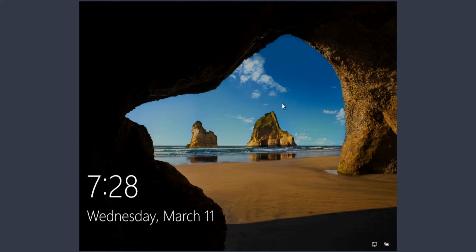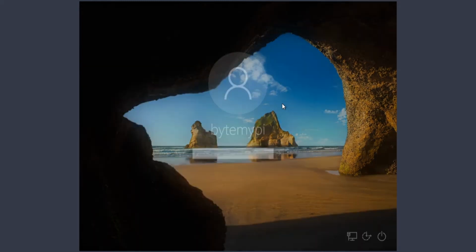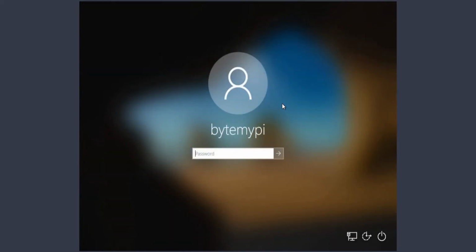So either click your mouse or hit enter and you should get the logon prompt. So pop in your password, which will be the same as it was when you were using Windows 7, and press enter.